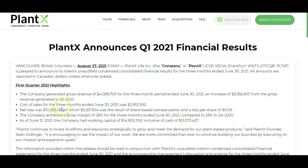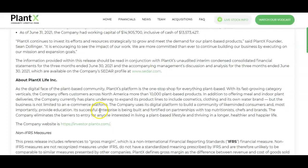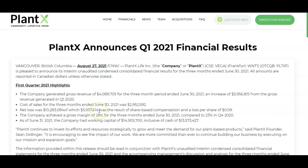So now we've talked a little bit about what the company does. We've talked a little bit about some of the brand ambassadors. Now let's talk numbers, guys. I know a lot of you guys are investing. You want to see numbers. So if we take a look here at the most recent quarter, the company did just over $4 million in revenue. They had around 9 cents per share in losses, and they had just over about $14 million in working capital, guys. So this is excellent, okay?